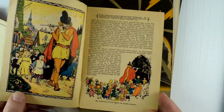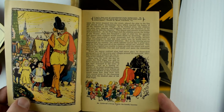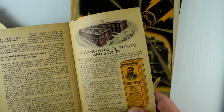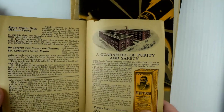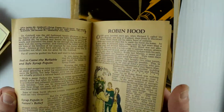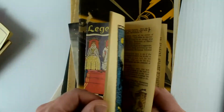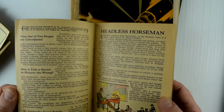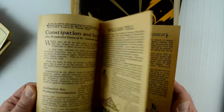This one's pretty interesting. Dr. Codwell's syrup. This is a quack medicine piece. In fact, there's a picture of his box. This would be like $27.50. This could date from the 1890s-ish. It's got Robin Hood, so I figure this would probably be a pretty good item. I'll put, say, $34.50 on it and take whatever I can get.